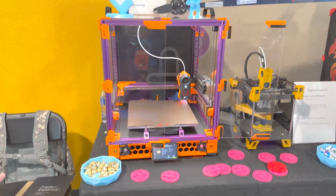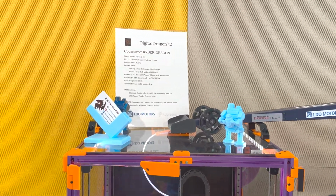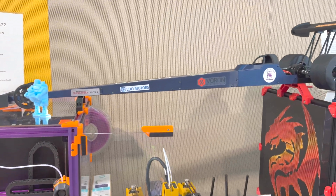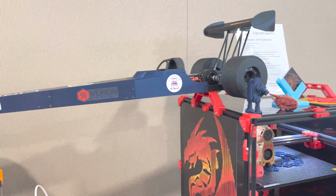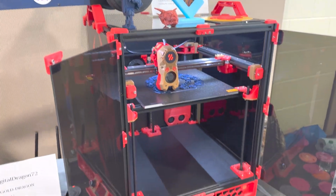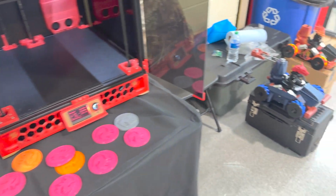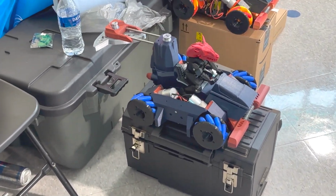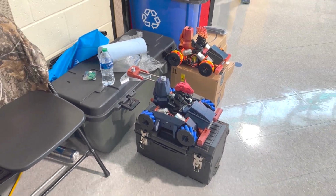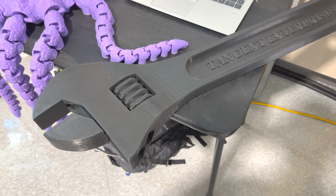All right, guys, this is Digital Dragons builds here. Check out this 3D printed drag race car that we saw a little earlier. Got a little Gnomey on there. These things are getting popular. Nice, beautiful Trident. And we got some Death Racers. Talk about printing big.